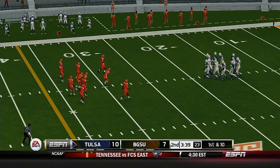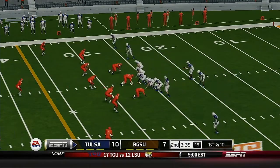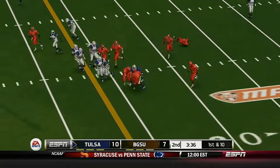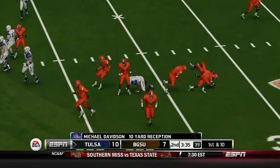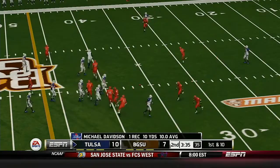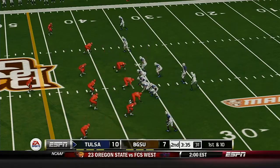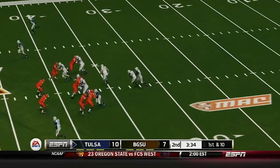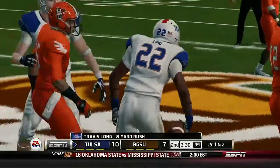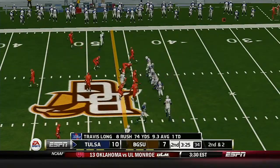There hasn't been too much daylight between these two teams. In games like this, some players try to press too much, and that can cause mistakes. Tulsa is up a field goal. Fires quickly, and he's got his man. He's taken down at the 36. He gets out to about the 44-yard line. That makes it second and two.